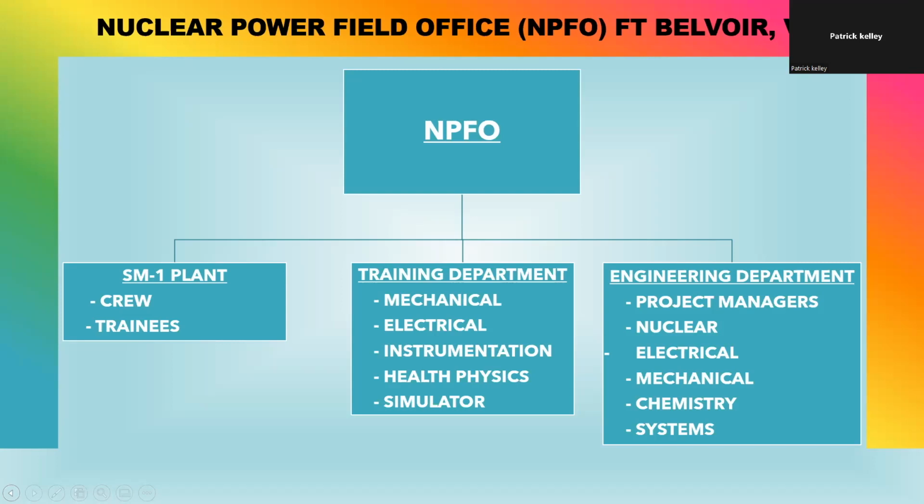Also within the Army Nuclear Power Program, in addition to my OIC training, I had 2 permanent jobs with the Army, so to speak. The first one was with the, going the laser here.